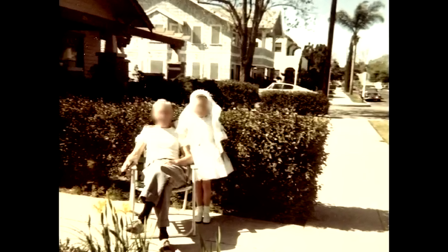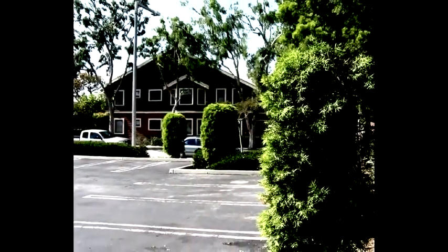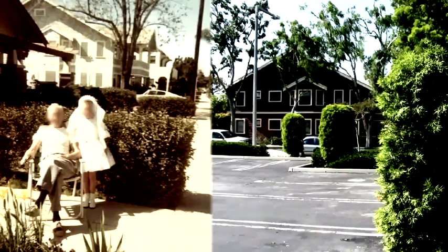Anaheim, California, 1971, a glimpse of 123 North Helena Street, where Anaheim's shifting skyline tells the story of its evolving downtown.